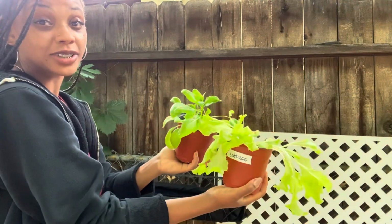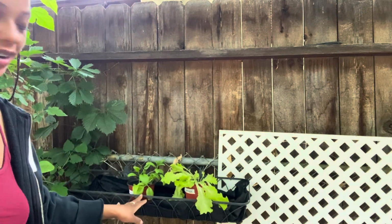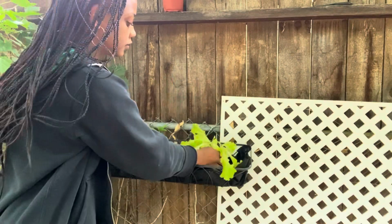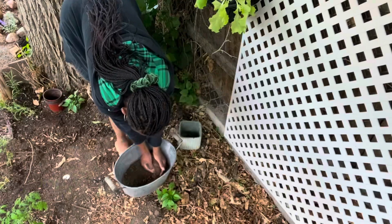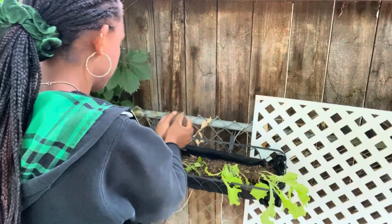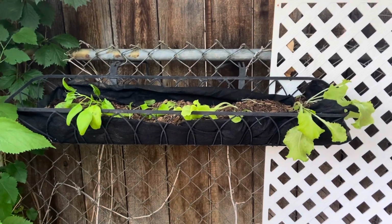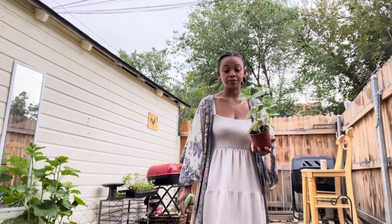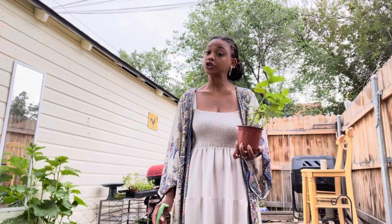I think they're ready to go into some soil. I have this little basket right here. I thought it would be kind of perfect for me to plant my companion flowers with my vegetables.